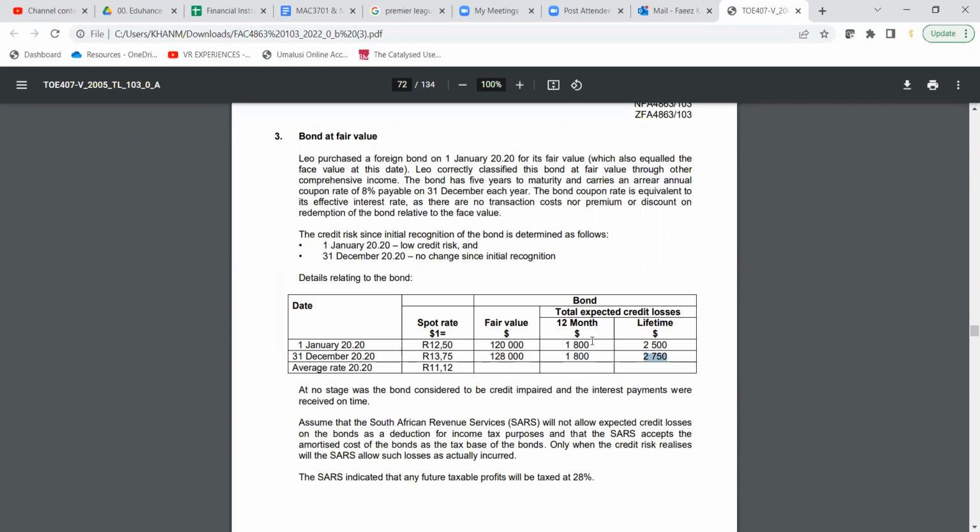So either you must go from 1.8 to 1.8, so you can see there's nothing that needs to be done if you're using the 12 month, but if you're using the lifetime, you will go from 1.8 to 2.7. I'll explain now when you use 12 month and when you use lifetime. But basically, there are three things that you need to do. One, record the coupon payment. Number two, adjust for the change in expected credit loss. Number three is to adjust for the fair value.